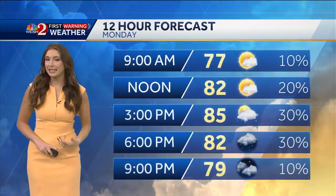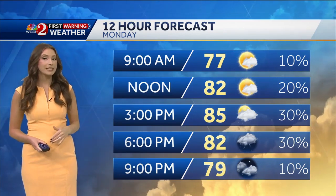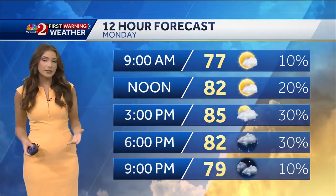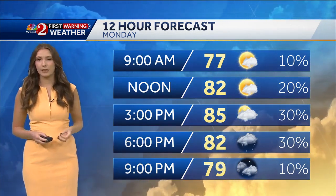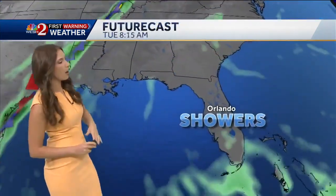Now this morning it's an isolated rain chance, by noon picking up to about 20%. It's going to be afternoon today where we reach a 30% coverage of rainfall, and it's really going to favor a good chunk of Central Florida. So it's not going to be just our coastline or our central locations. Our western spots today could still see an isolated shower or two, but overall we're talking a 30% coverage of those on and off showers.